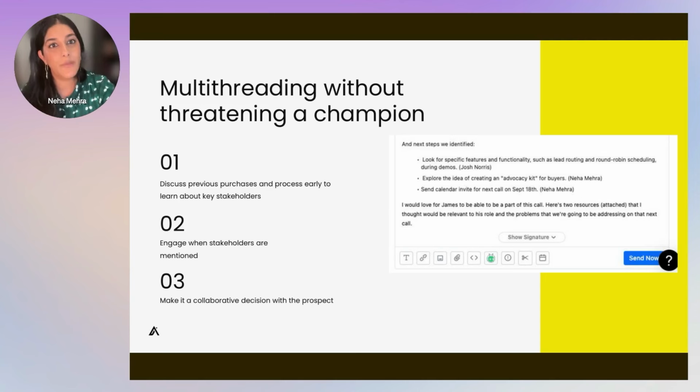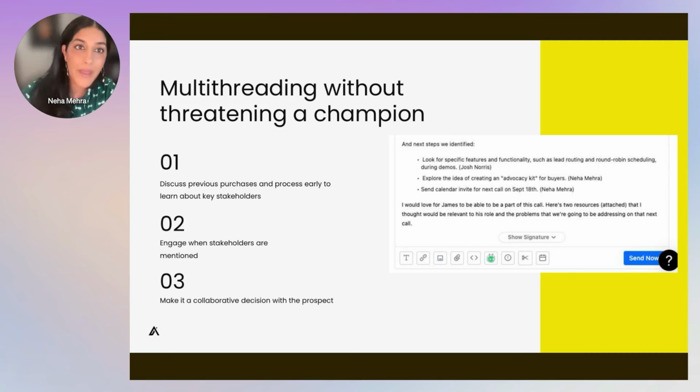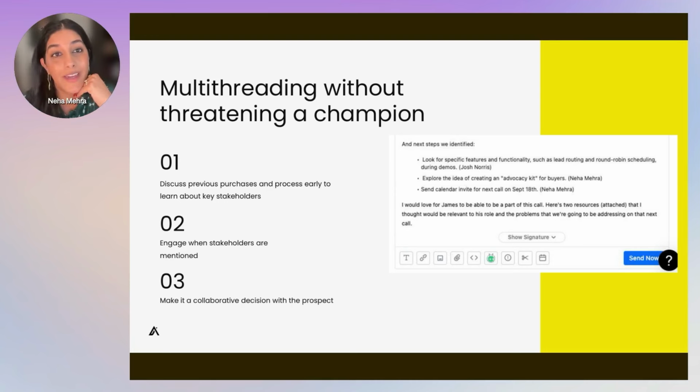So to not threaten the champion means that you are putting in additional stakeholders without necessarily making them feel like you're going around them. So hopefully that clarifies. Awesome. So yeah, to go over this third point here, you want to make it a collaborative decision.